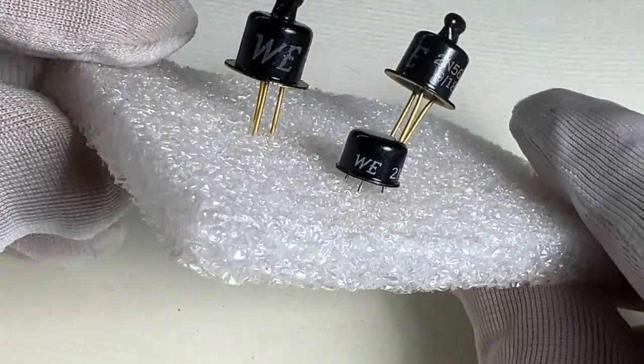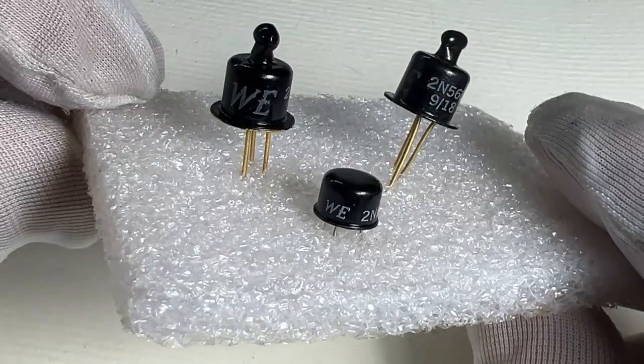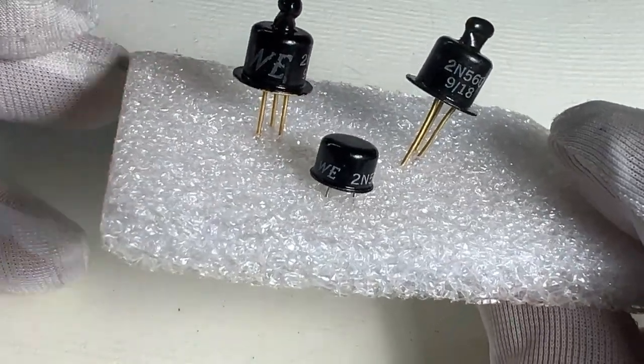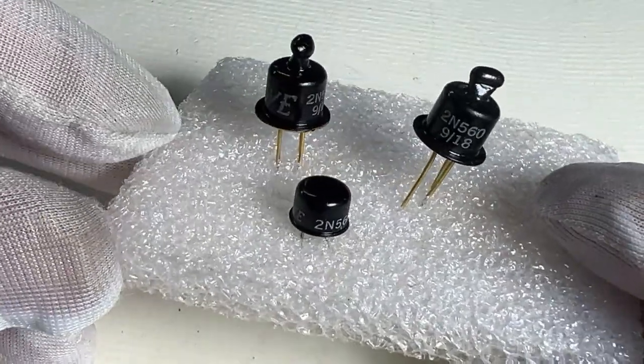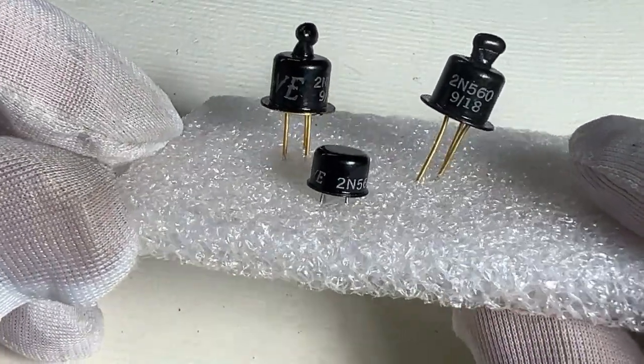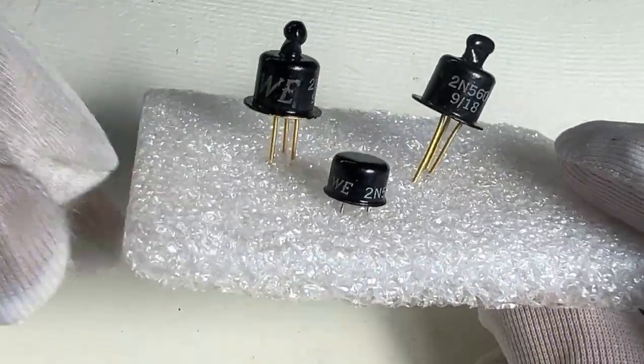Here's a later version, 1963 Western Electric 2N560. You can see it below the older versions. As you can tell, it no longer has the exhaust pipe and it is just the normal shape instead of a top hat. Much, much smaller.